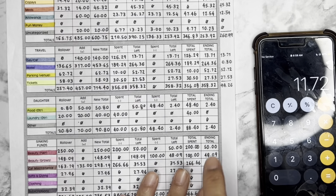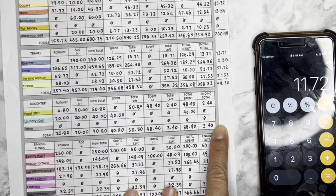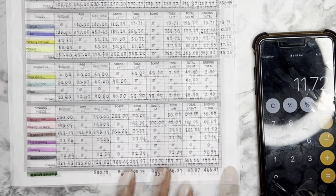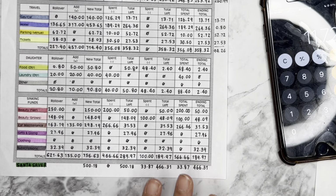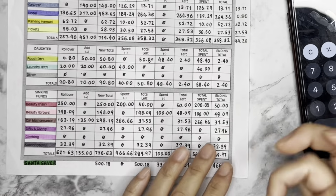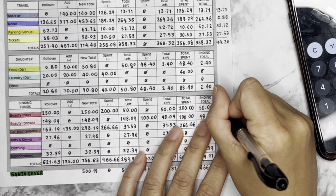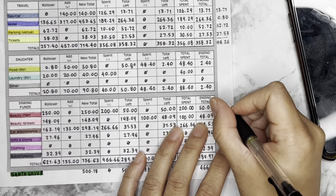Down here for daughter, I just leave it the way it is. I didn't go negative in any of those categories, so that should be fine. I would say the same thing with these, but I did change it up. So I'm going to go over that with you guys. So for beauty, I decided to zero that out, and I put it all in my brows fund.